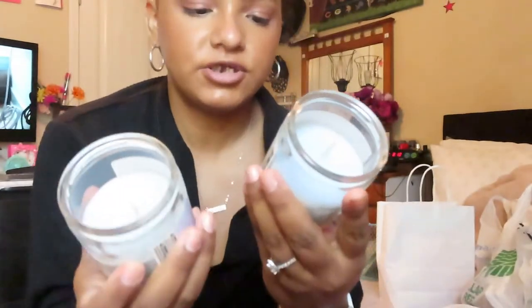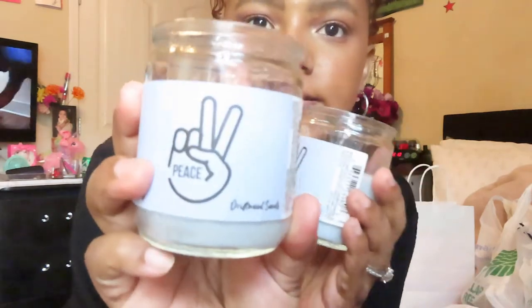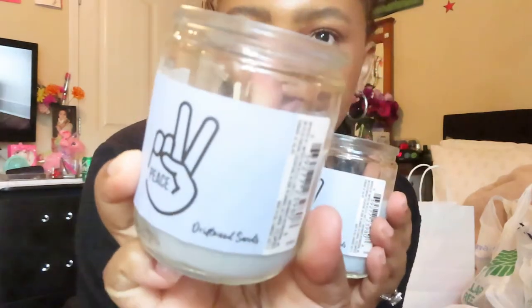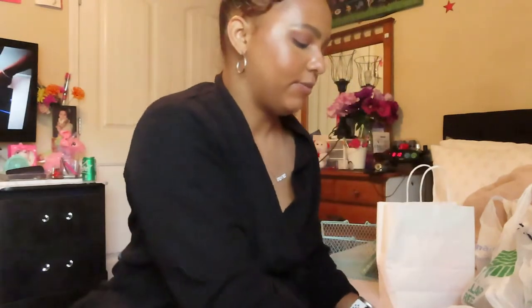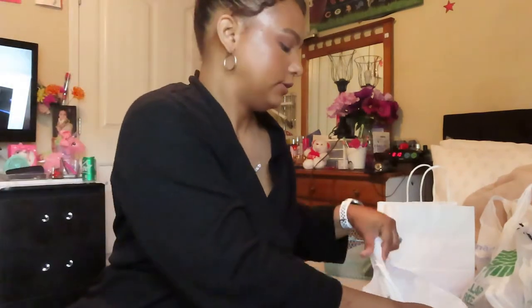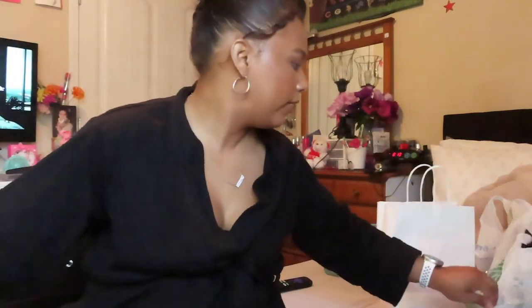And then I got these two, they're the same, and they're in Driftwood Sands. So they have like this piece on it. All these smell good. So I'm kind of glad I got all those. Those are gonna go in the haul. Dollar Tree, where are you?